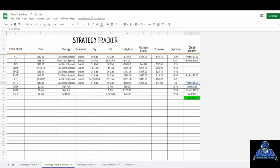IDEX, I sold the put on IDEX. I got $25 credit. So essentially pretty much got a discount if this breaks under $2, because I sold a $2 put. MVIS, I also sold a put on this one, and I got $125 credit on this, which is crazy. So essentially I leveraged $500 to make $125, and if this drops down to $5, I pretty much got in on this stock at a huge discount.